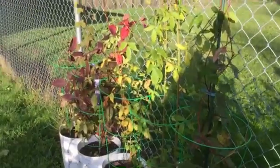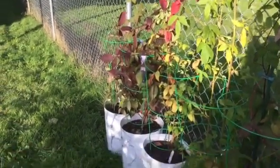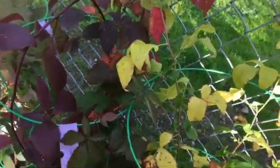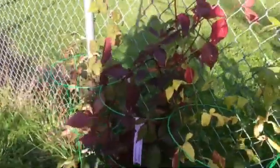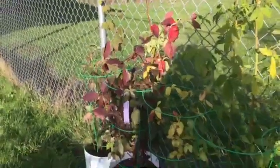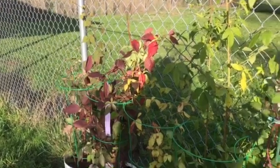But oh, look at the colors on that blackberry right there, or a raspberry. Let's see, which one is this one? Looks like thornless boysenberry, so that's a combination of a raspberry and a blackberry. But my shadow's in the way, so you can't really see the colors. There we go. Super beautiful, you guys.